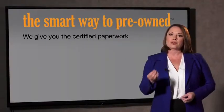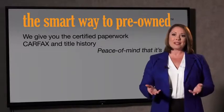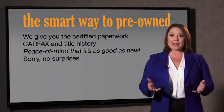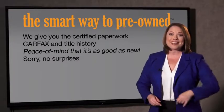Yeah, why should you worry if the odometer's been rolled back, or you're the victim of a salvaged or rebuilt vehicle, or worse, a washed title? We give you the certified paperwork, along with the CARFAX and the title history, providing you with the peace of mind that your certified pre-owned is as good as new. If you like surprises, tell your entourage to have a surprise party for you after your purchase with us.